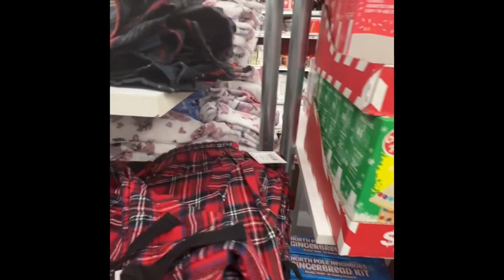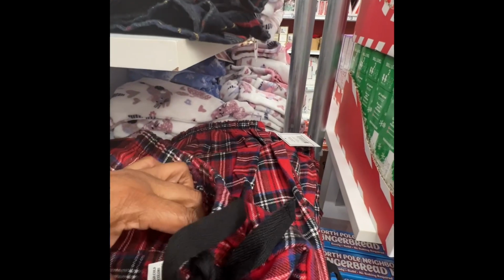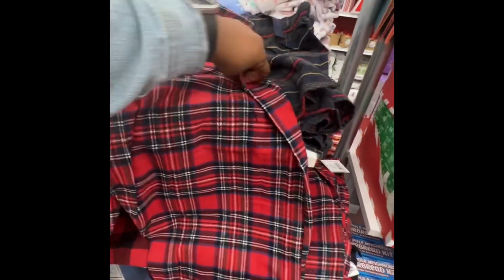All kinds of shorts and stuff. Oh, wow. Very nice, guys. Let's see what size this is. This is an extra large. Let me hold it out. Show that. That's pretty. I can fit that, y'all. I'm about to get it. I'm about to get me a shopping cart, y'all.